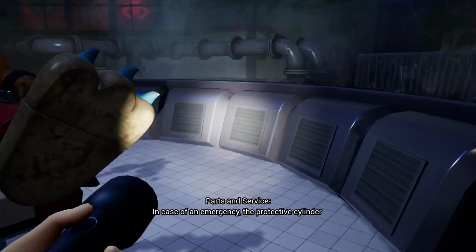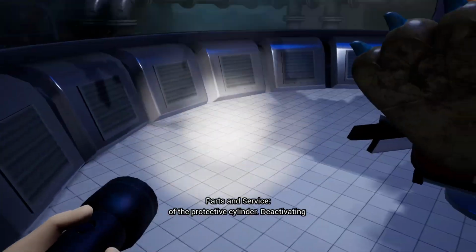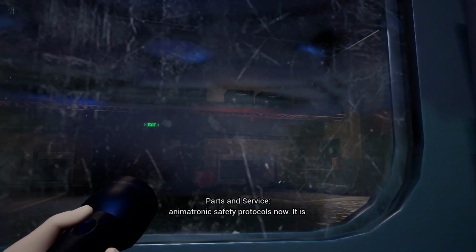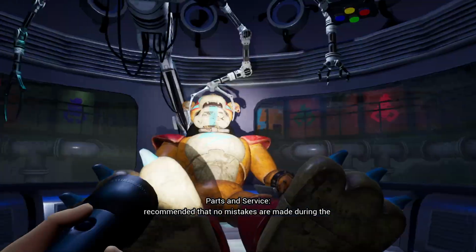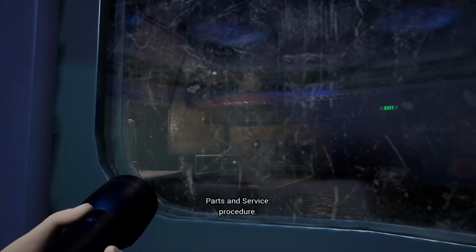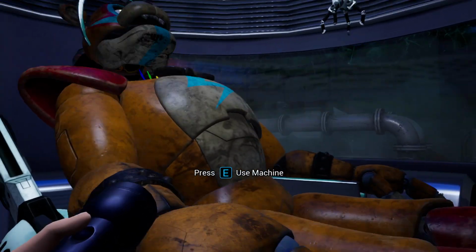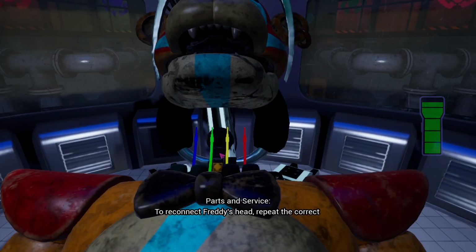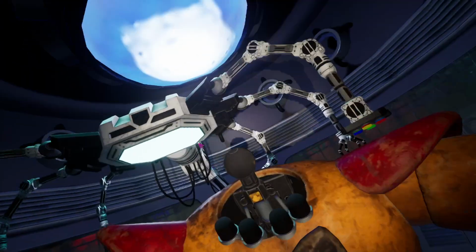In case of an emergency, the protective cylinder will protect important service personnel outside of the protective cylinder. Deactivating animatronic safety protocols now. It is recommended that no mistakes are made during the procedure. What do you mean? Reconnect Freddy's head, repeat the correct sequence by pressing the flashing connectors. Ah!